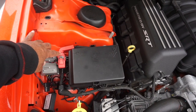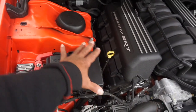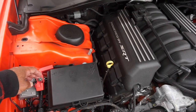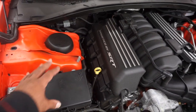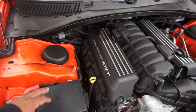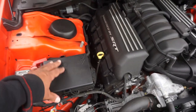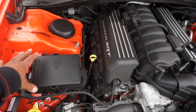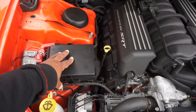Now what the service advisor was telling me is that this whole connection right here is one. So if they couldn't tighten it down, that means they would have had to replace this whole box, everything. And this fuse box connects to the radio, climate control, I believe the headlights. Correct me if I'm wrong in the comments below, but all of this connects electronically to the radio, climate control, and I believe the headlights also.